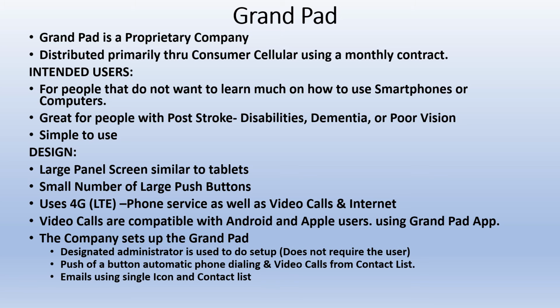The company can set up the GrandPad for you totally. In other words, you can designate an administrator to do the setup, which can be yourself, or a member of your family, or even a friend. It does not require the user to be involved in the setup unless they want to be, and they have the capability for doing the setup. At the push of a button, you get automatic phone dialing and video calls from the contact list. So again, very easy to use.